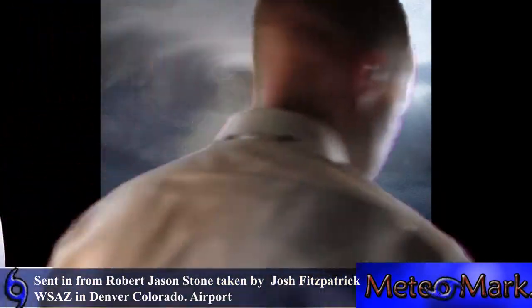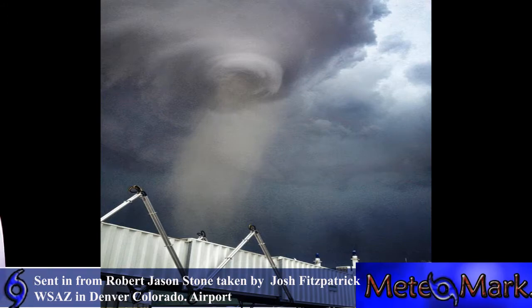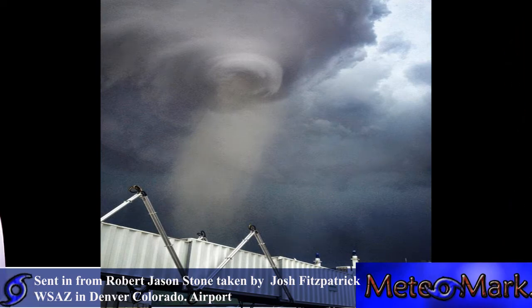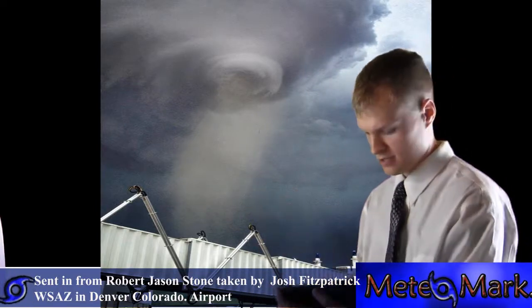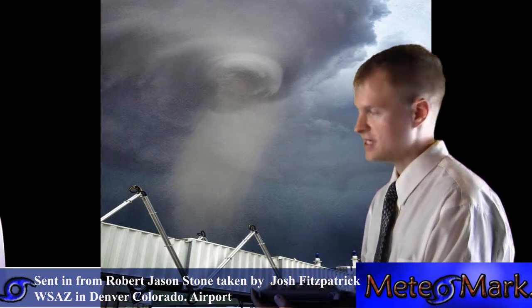Thank you, Robert Jason Stone, for sending in this photo of Denver, Colorado. Here we've got a nice picture of a tornado, and this was at the Denver airport, taken by Josh Fitzpatrick. You can see a very nice, well-defined tornado, along with the severe weather that's been occurring across much of the eastern part of the Rocky Mountains and the plains. Very nice. This is from Josh Fitzpatrick, WSAZ's photo of the day here at MeteoMark.